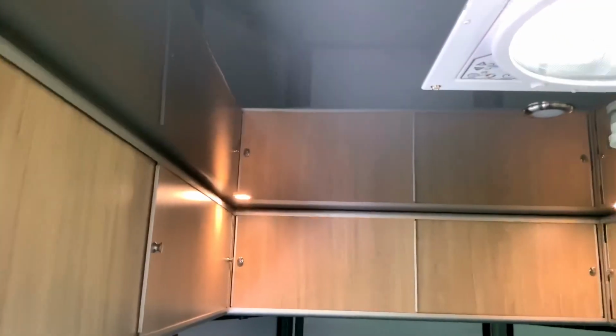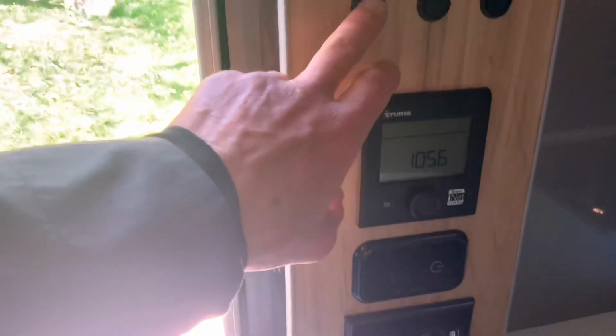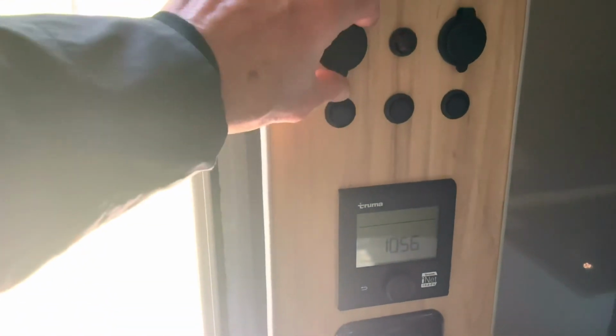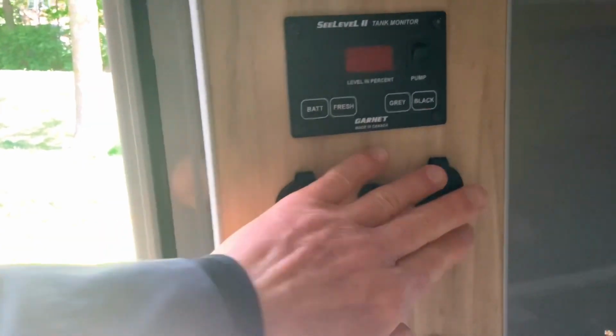You see they came on over there. And you have a dimmer. You also have other light controls here. You have charging sockets, USB. So you're really well equipped electrically. Let's take a look at the shower.